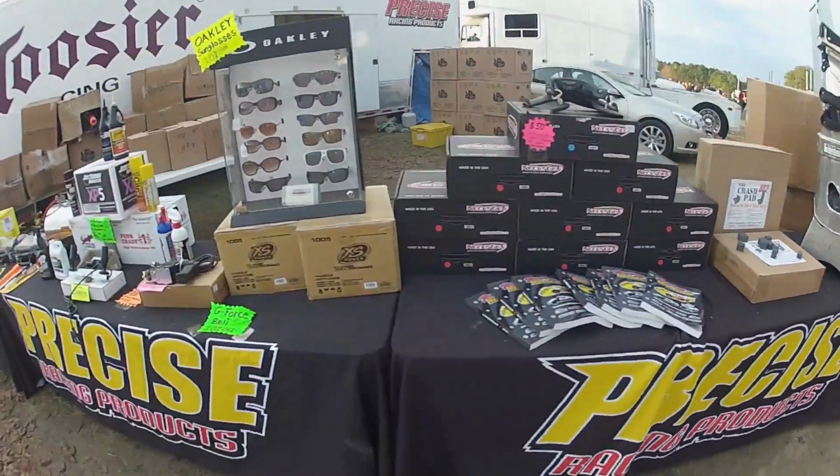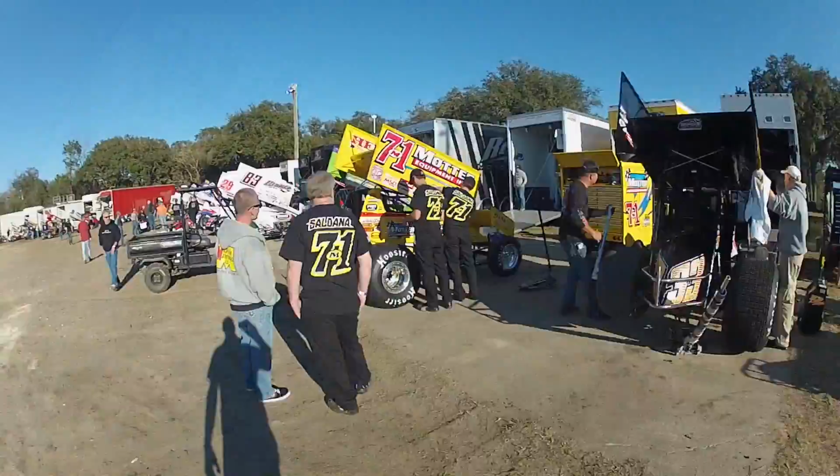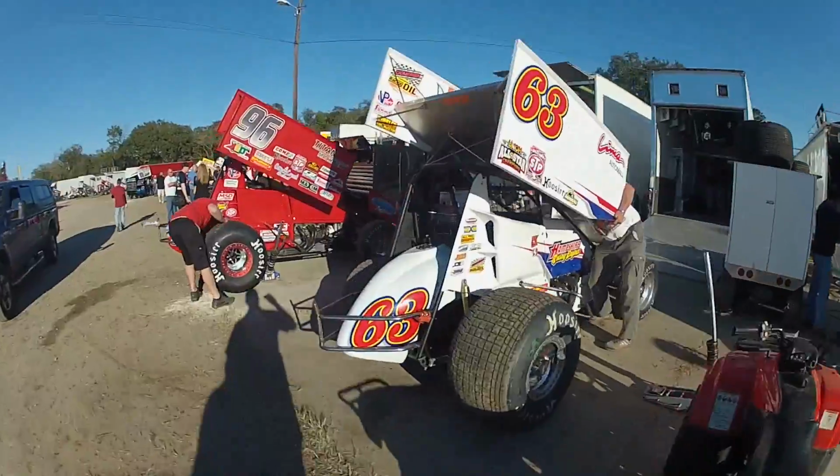One of the main reasons us at Precise Racing we're actually down at Volusia Speedway this year is we're the parts supplier of the Volusia Speedway Park. We have yearly customers actually show up from Holland, New Zealand, Australia, Canada to enjoy the Volusia Speedway experience, and on top of that, all the other activities that happen in Central Florida during racing season.